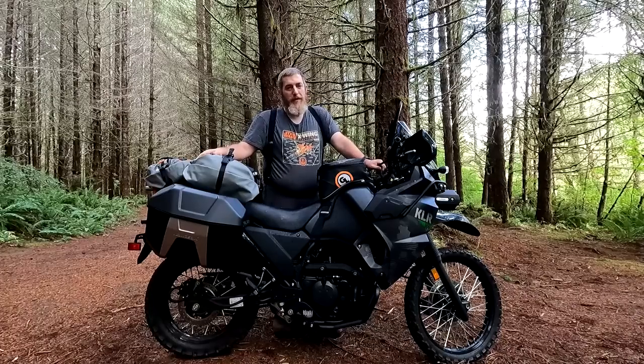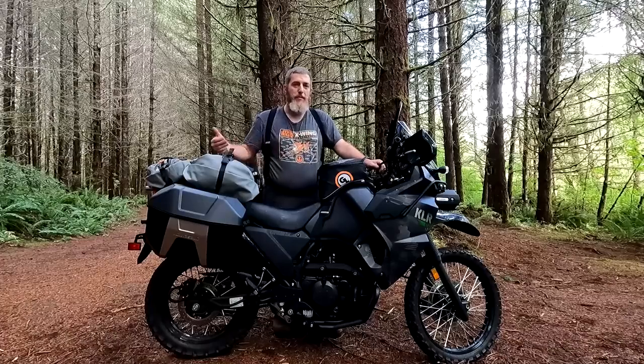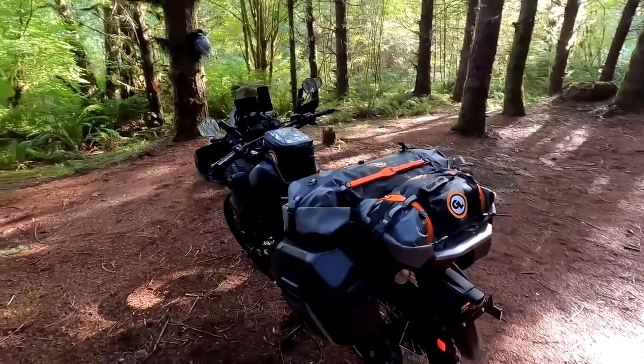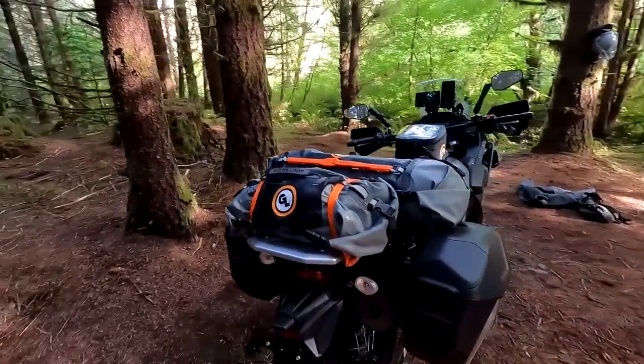I like the big, flat, dual sport style seat. It's great for moving forward and backward when you're on a long ride and you want to shift your position. You're not stuck in one position like you are on a bike with a two-tiered seat. But also, it's great for strapping gear to.